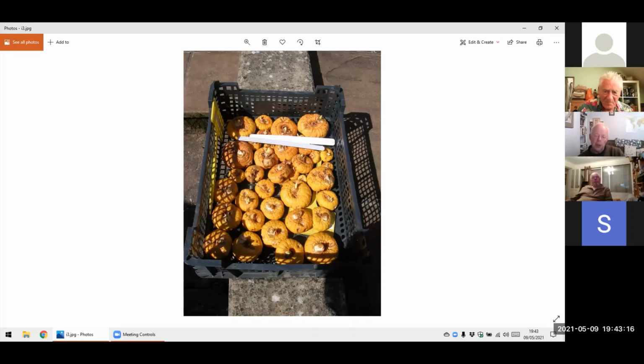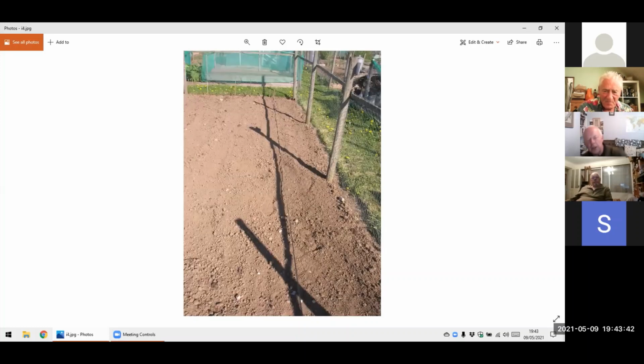So this is what they're looking like just before we take them down to the plot. The plot's about half a mile away from home, so it's not too far. These have been stored in the loft all winter. I cleaned them up, cleaned all the husks off, de-eyed them, took the excess shoots off. Then they went into the shed just to keep them a bit cooler than in the loft. But even then, you can see some of the shoots beginning to come on them.